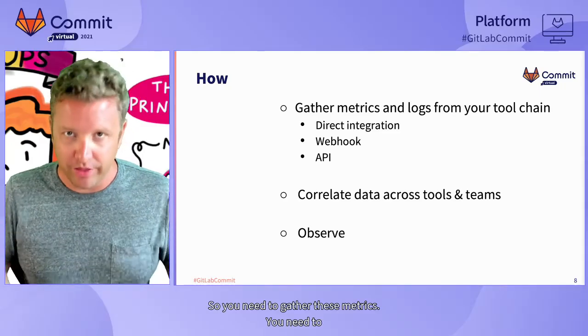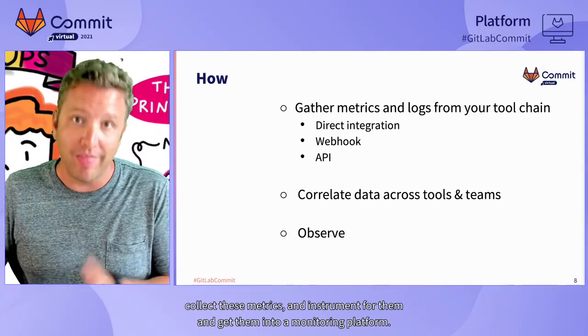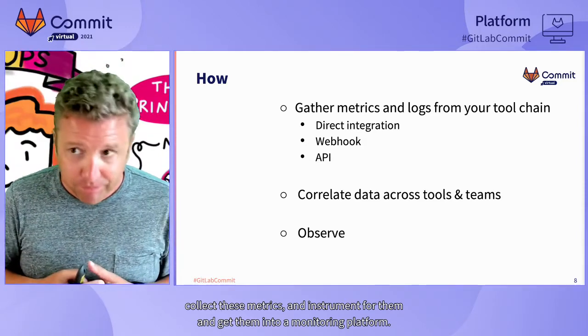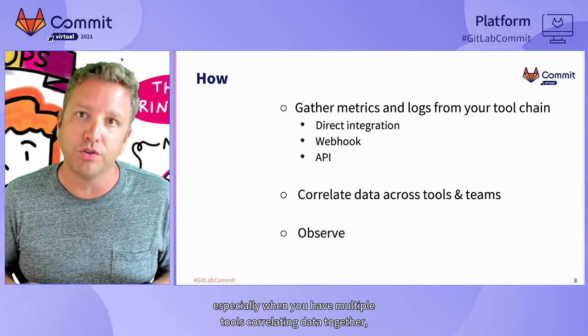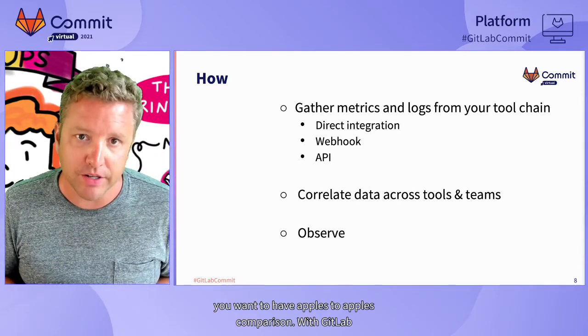So you need to gather these metrics. You need to collect these metrics and instrument for them and get them into a monitoring platform. Now, how you instrument matters a lot, especially when you have multiple tools correlating data together. You want to have apples to apples comparison.